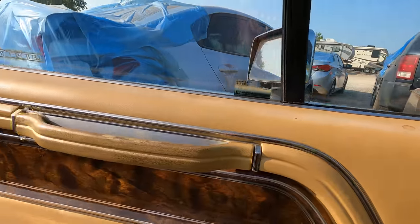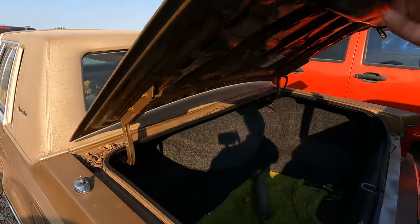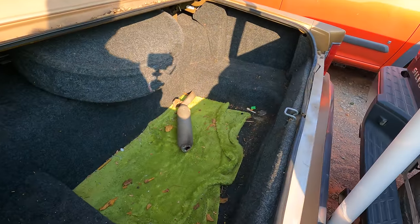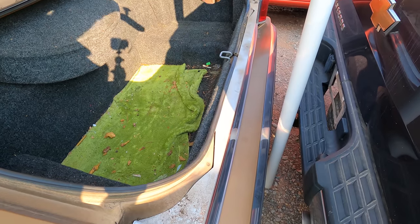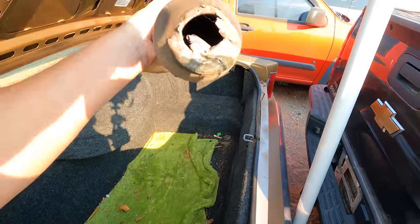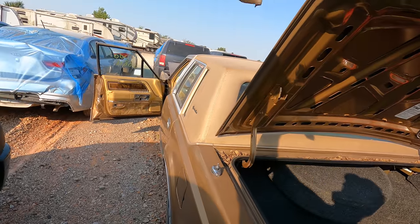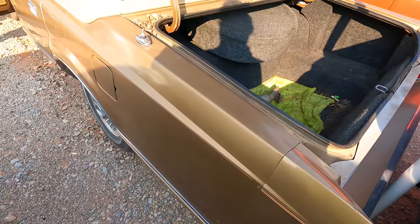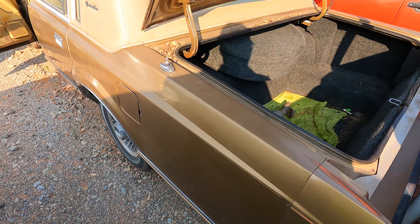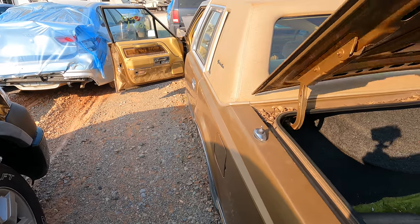Now my question is, is this carbureted or is this fuel injected? Oh my goodness. What happened here? Oh wow. There's something in there. What is that? Okay. I'm gonna guess a catalytic converter got burned up and blew right through the exhaust. That's my guess.